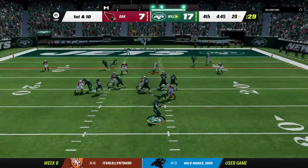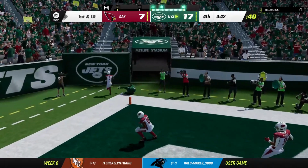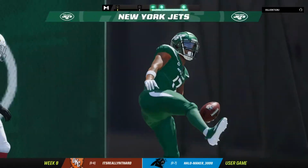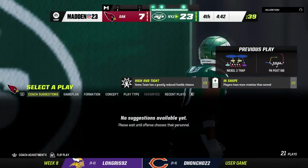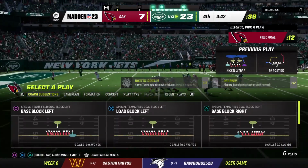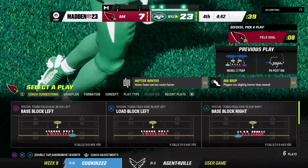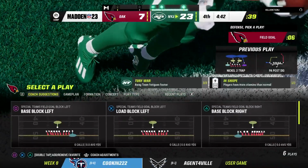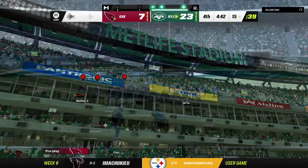Play action. It's Wilson. And this will be caught in the end zone. Touchdown, Jets. Garrett Wilson, a 20-yard touchdown. And the Jets are closing in on a 3rd straight win as they widen the gap further here in the 4th quarter. An important score there, CD, and now an important extra point because it would make it a 3-score game.